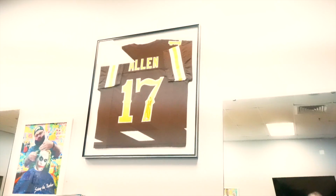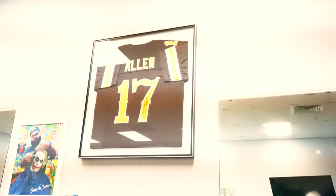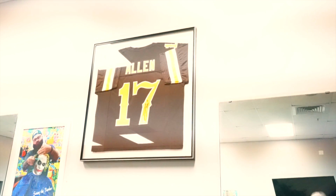Number 2, I want you guys to see my Josh Allen jersey, number 17 from Wyoming, signed. I hope I'm not wrong, but it really feels to me like the Bills are going to the Super Bowl, and who is going to stop them? Leave it in the comments down below.